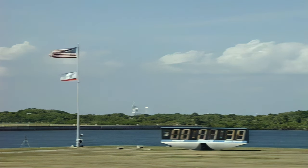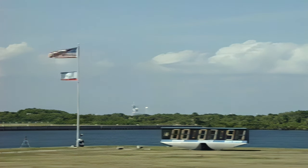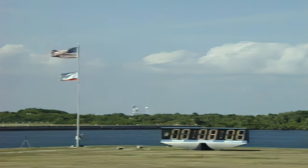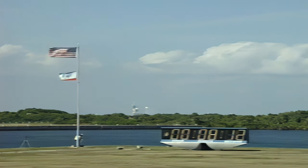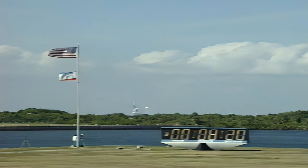Atlantis speed now 14,450 miles per hour. 680 miles northeast of the Kennedy Space Center. About 30 seconds to cutoff of the main engines for Atlantis. Speed now 16,000 miles per hour. 17,000 miles per hour, standing by for cutoff of the main engines.